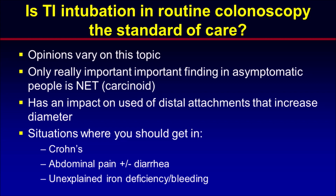It does have impact on the use of distal attachments, because if you believe it's the routine standard of care, then distal attachments in general make it a bit harder to get in there. You're not going to get in there as often, and so it's going to affect your use of those devices. Obviously, there are some clinical situations where you should work very hard to get in the TI.